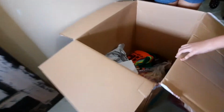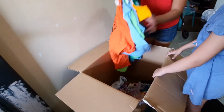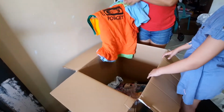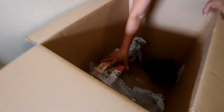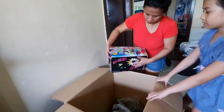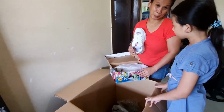That's box. Boring. So many clothing. Colorful clothes. Yay! Daddy gets colorful t-shirts. So Daddy, that's the only underwear you had. What's this? Ooh, who are these for? Daddy. There you have it. The best and cheapest way to ship things to the Philippines.